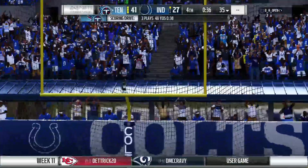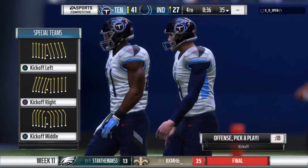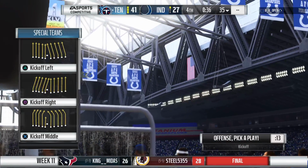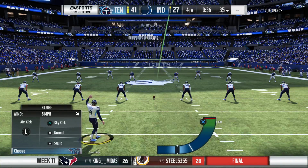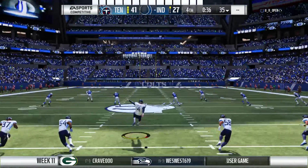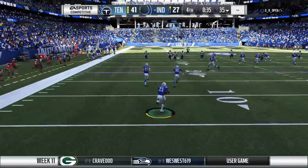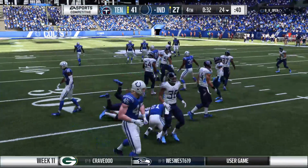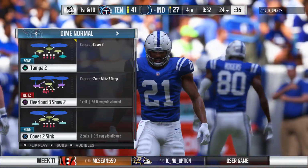Extra point up and good by Suckup. And the decision to just kick the extra point winds up successful. Now here's Suckup out to kick it away. Fielded about a yard deep. They'll bring it back to just about the 25, call it the 24-yard line. And now Indianapolis set to take the field.